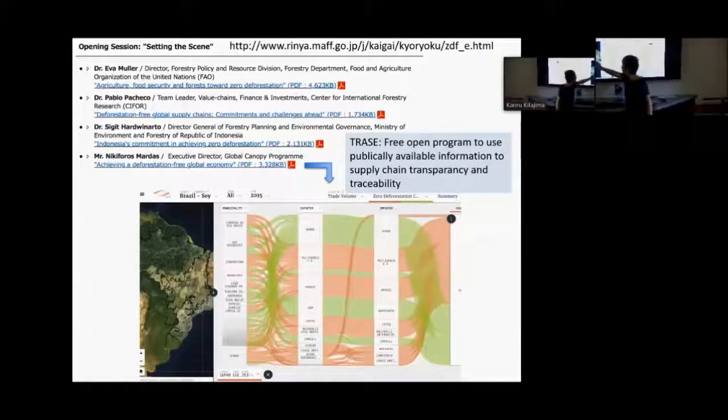So for deforestation that you see in this corner of Brazil, who is actually ultimately responsible? This is incredible. I just wanted to bring this to your attention. One of the most amazing things I heard during this symposium. But it's good that the Japanese government, along with some other policy makers, are aware of the importance of supply chain.